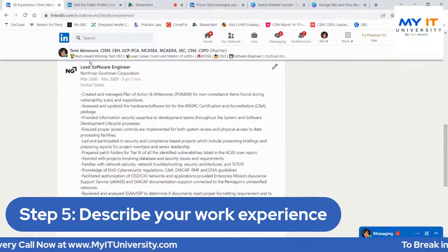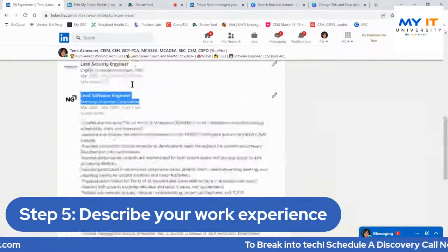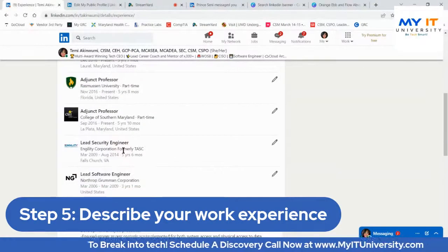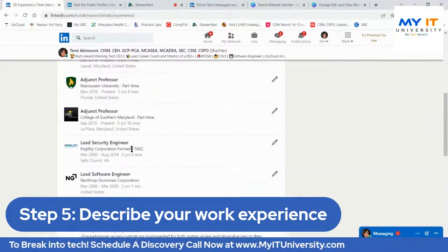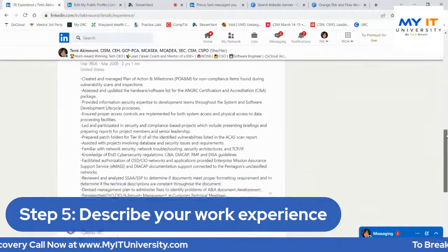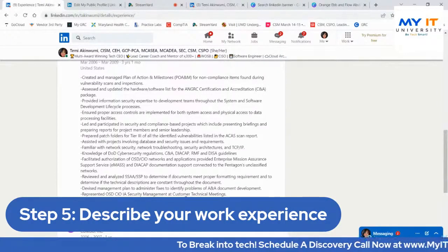I've been a software engineer for a lot of tech companies, including Northrop, including Agility, a lot of tech companies. They are all here. Agility Task Corporation, formerly Task. I'm just showing you a couple of them because I'm not going to add too much on my profile. It's easy to load and people can easily access it. This is a sample of what I'm just going to show you.